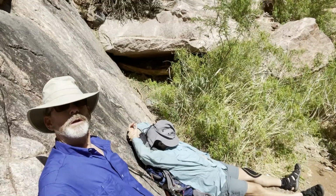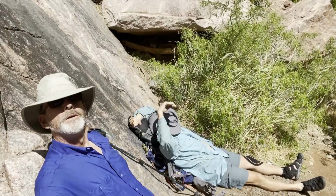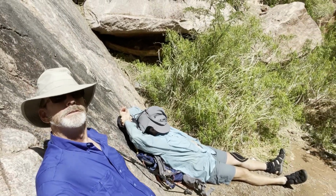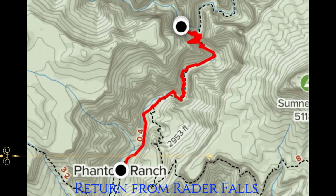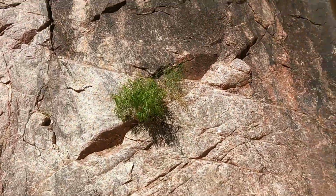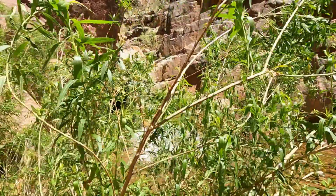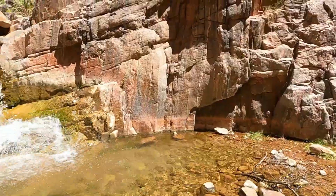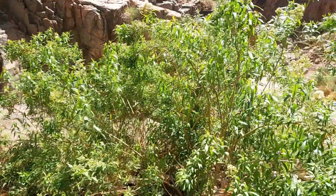Well done. Here we are chilling out at the falls with the Jeff Crane wet shirt plan. All right, goodbye little rest area. It was a good spot. We are headed back to Phantom Ranch for a lemonade probably. Goodbye Raider Falls. And I'm following Jeff in the river.